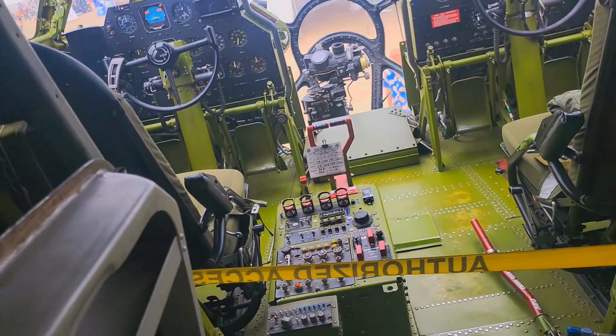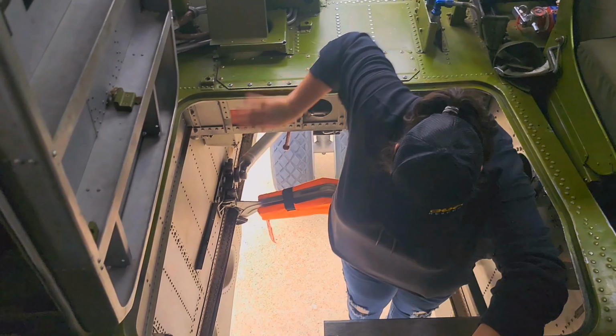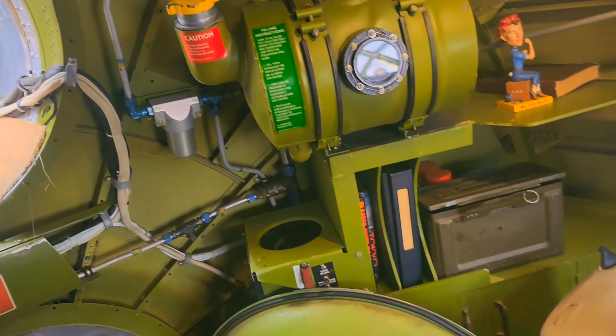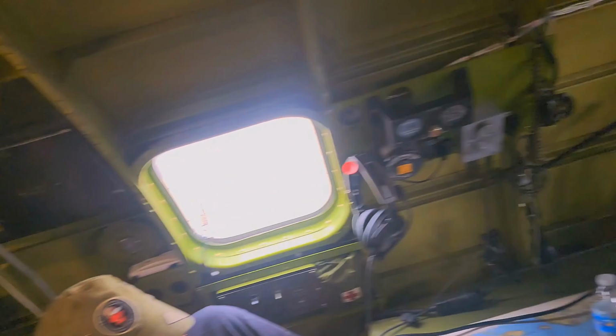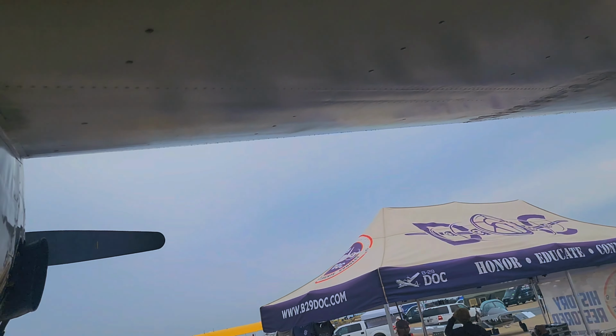You can see the radio station and the navigator on the left, and the hatch that you go through into the bomb bay, it's right there where the person was coming up. It also was fitted with two flight engineer stations and pressurized. Other than that, it's spanking new.